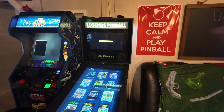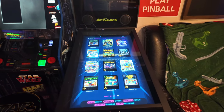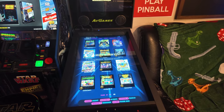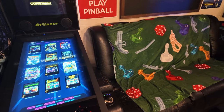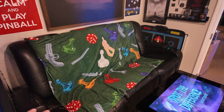And this is my Legends pinball machine. This is the HD version. I'm still debating on if I want to get the 4K machine. And if I do get the 4K machine, if I keep this one and have this running certain tables and then the 4K machine running other tables, and kind of put them side by side, because this couch is something that I have up for sale.